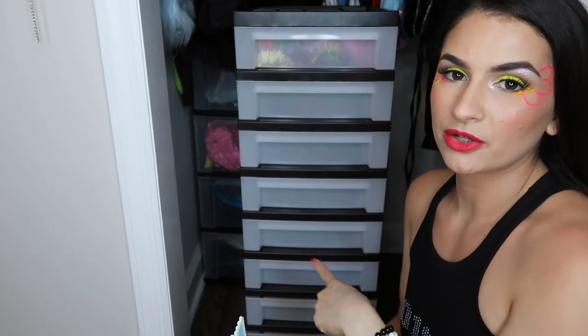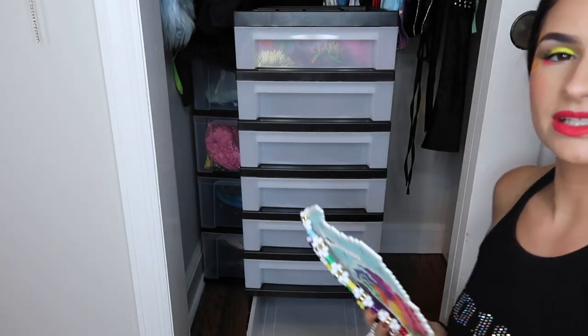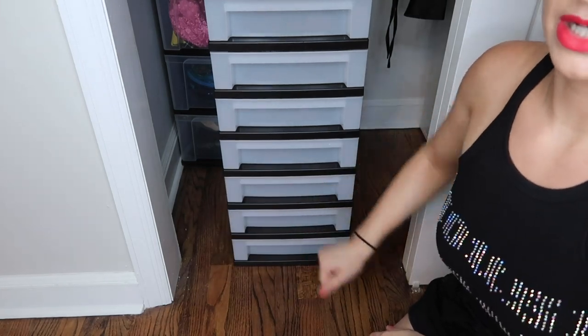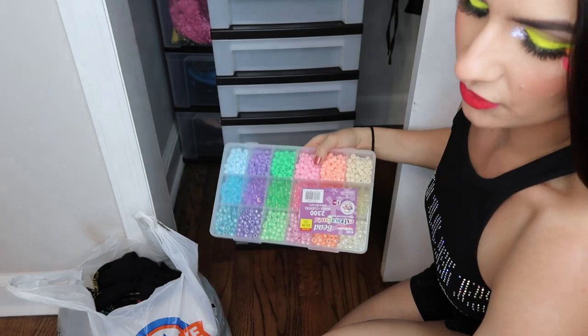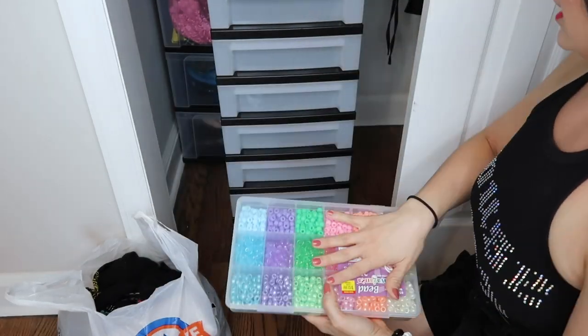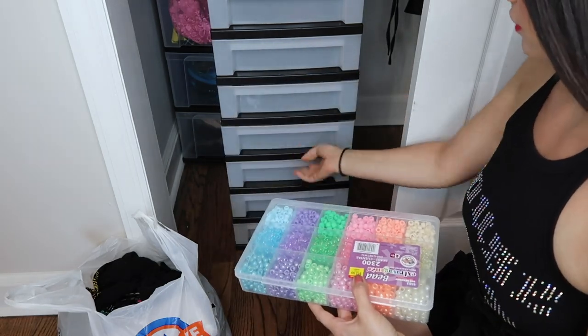Okay, this is probably gonna go towards the bottom, but I also have like my pearlers. So I think like candy and pearlers, I'm probably gonna stick, if you guys can see, all the way at the bottom here. Nice and organized. Okay, then I have like my candy collection, and I also have all my packages of candy from Candy Bar. So this, I think I'm gonna put towards the bottom, unless it fits in a smaller drawer.